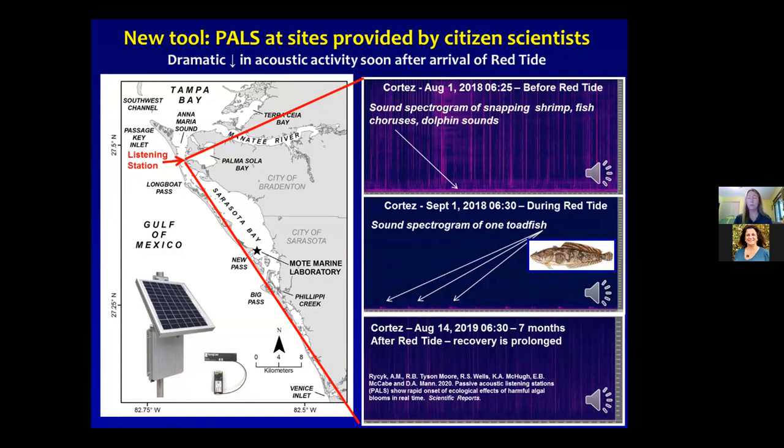It is a problem that we deal with in Florida periodically. And we were actually able to detect almost in real time some of the impacts of the 2018 to 2019 red tide that was quite intense on our coast using these techniques.